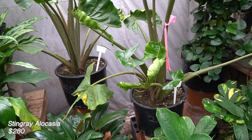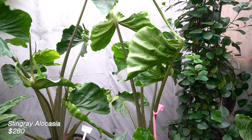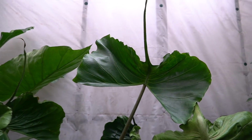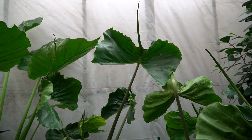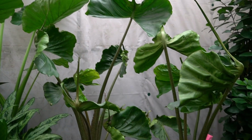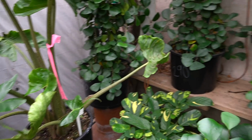Over here we got a Stingray Alocasia. This is a really big one for $2.80, and you can clearly see why it's called a Stingray Alocasia, because it looks like a stingray. Very pretty, very large and huge, actually huge.